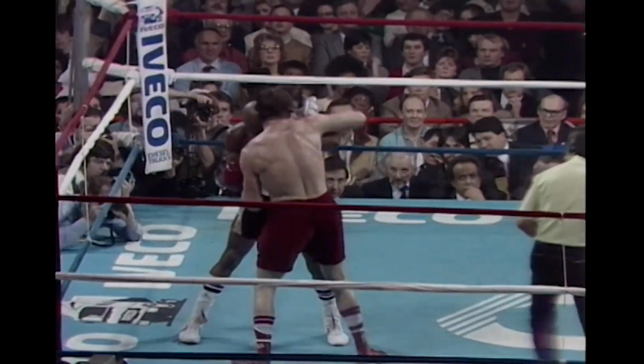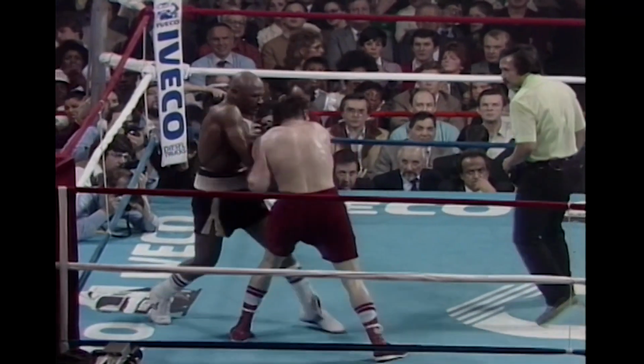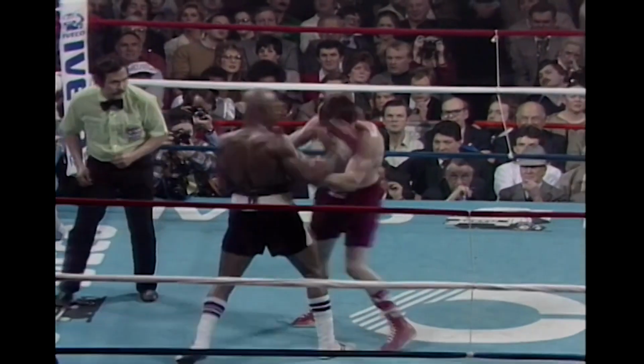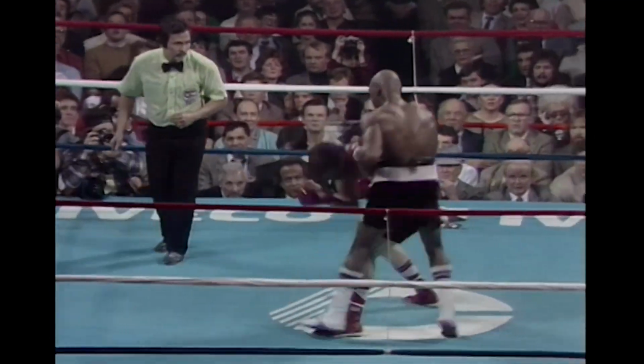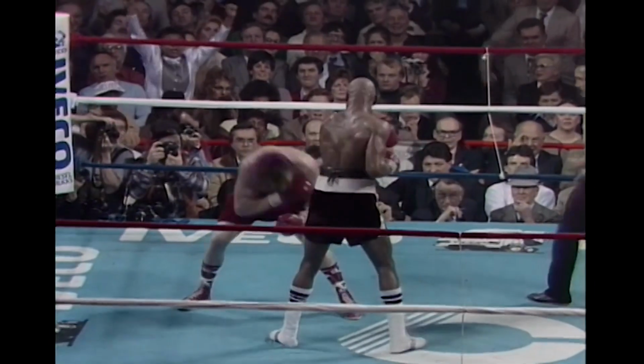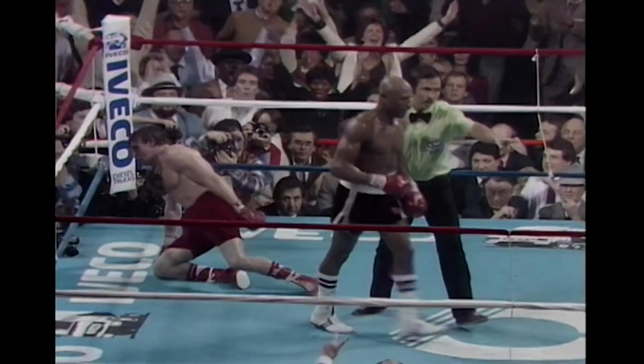Carlos Padilla takes a good look at that. There is a cut along, seems to be right at the bridge of the nose, and combinations of punches by Hagler. Sibson fights back, Hagler tags him with the right, and another right behind an uppercut. Hagler right back on his man now, sensing that he has him hurt. And down goes Tony Sibson.